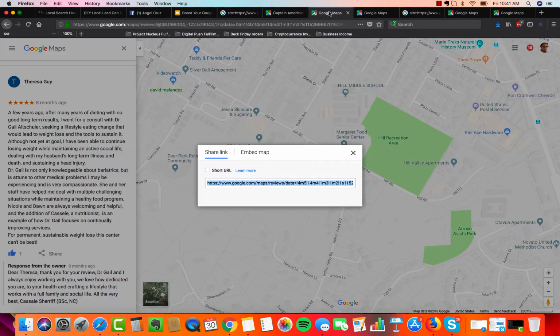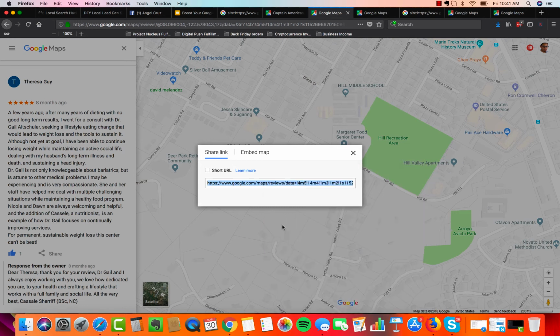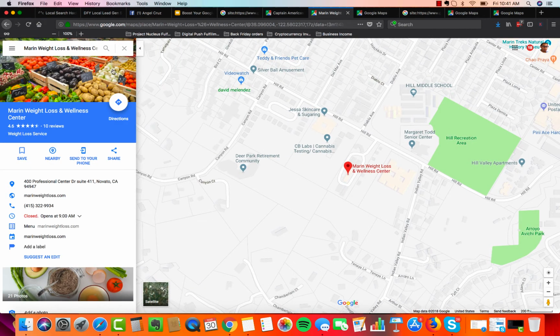So with the shared URL, what I would do, take this URL here and build links to it. I would do anything I can to build links to this URL to boost it up, give it more power, because I know this URL has a direct association to my map listing. So what I would do is I would take both the short URL and I would take the long URL and just start building. You could build Web 2.0 links. You could build PBN links. You could link to these reviews from your actual money site, and I'll show you an example.